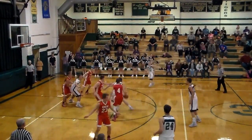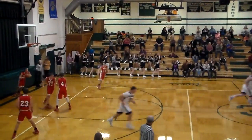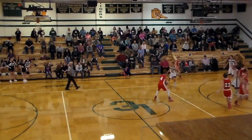Back in the backcourt, Mitzner. Into the middle it goes now and down the lane. This is shot. Speeds it off underneath to Brust, who scores. Good high-low there by the LaCrosse Tigers.